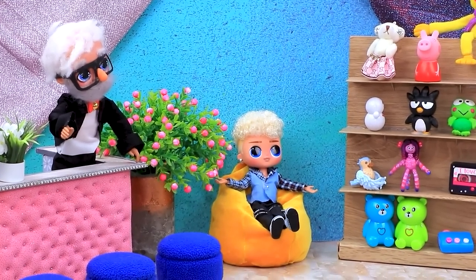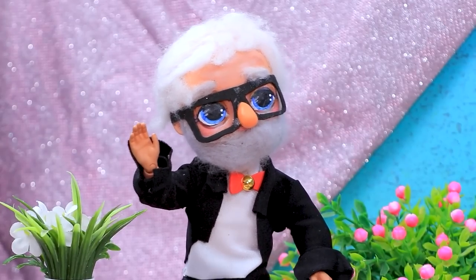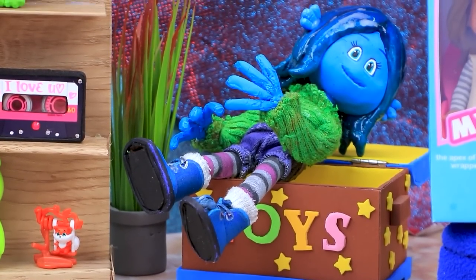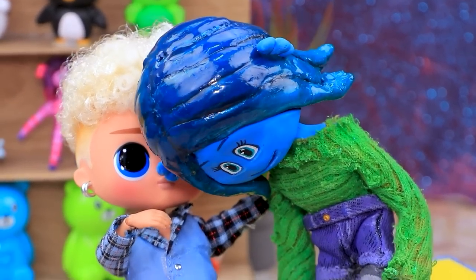Let's move to the toy store. Wow, it's so interesting. Hello. Welcome to the world of toys. Megan, great. Amazing. The girl tripped and fell into a chest. Oh. Can't get up. Are you okay? Let me help you. Thank you. Ruby pushed the shelf. Oh no.